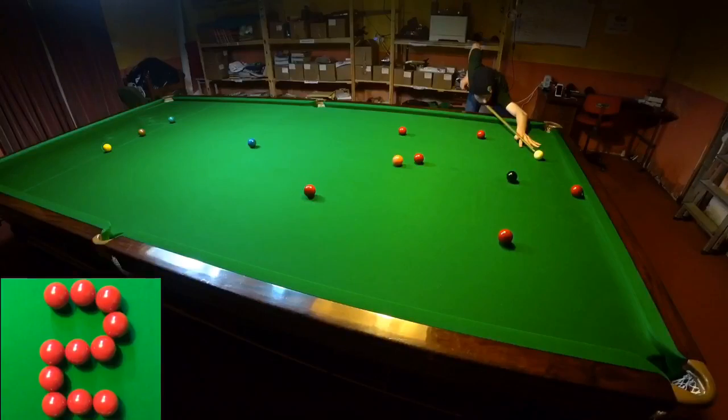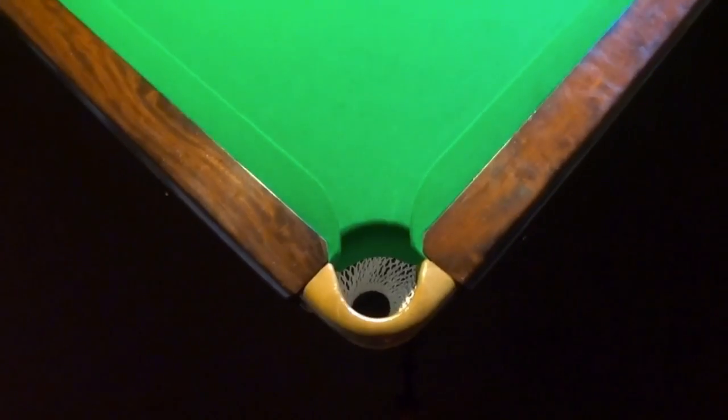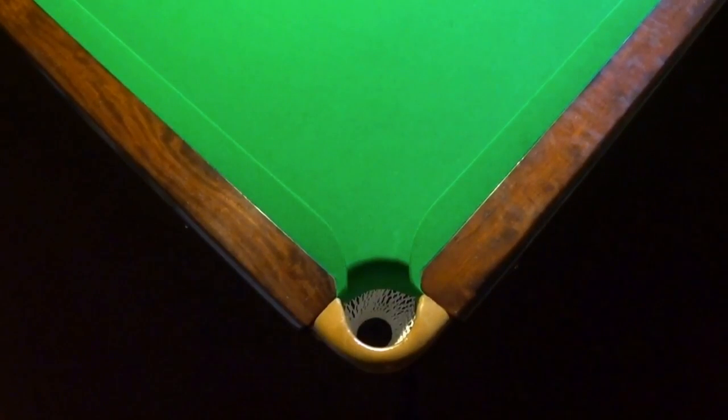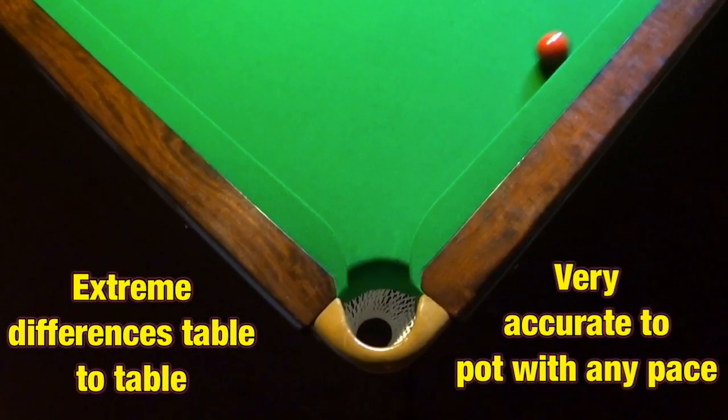The second shot that I've noticed that sometimes snooker players don't even see are pots down the cushion. And this is understandable, especially if the corner pockets of the club you play at are particularly tight. Because this is a shot you have to be incredibly accurate with, and the harder you play the shot, the more accurate you have to be.